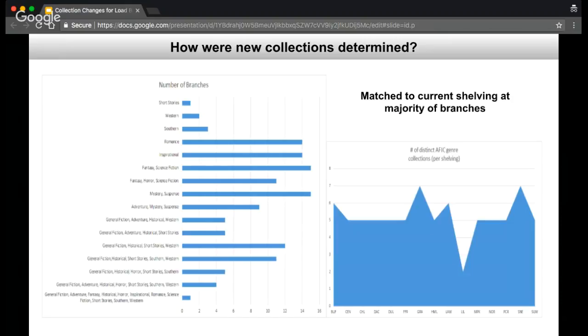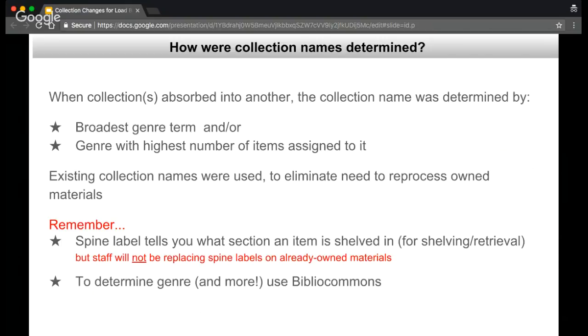In January of 2018, the leadership team agreed that in order to optimize collection performance reporting and increase efficiencies in getting materials to customers faster, we should reduce the overall number of collection codes in Polaris to better match current shelving practices. Recommended collection code changes based on branch shelving practices were shared with branch managers for feedback and discussion before the collection changes were sent back to leadership for final approval.